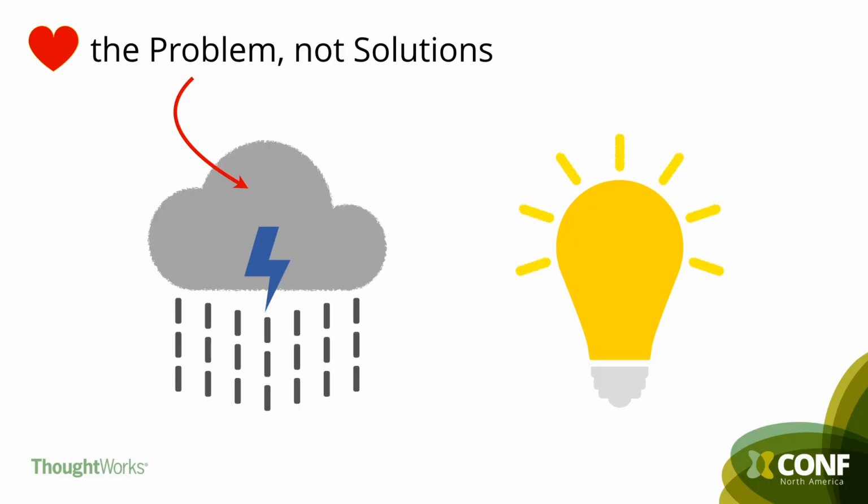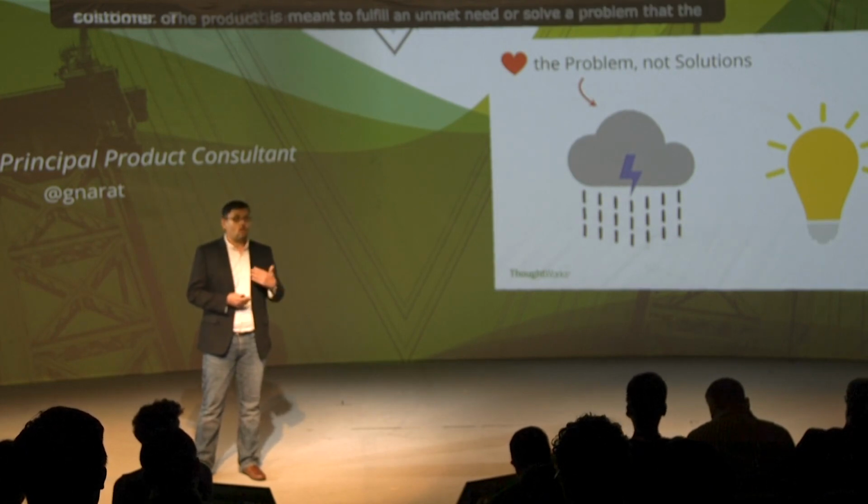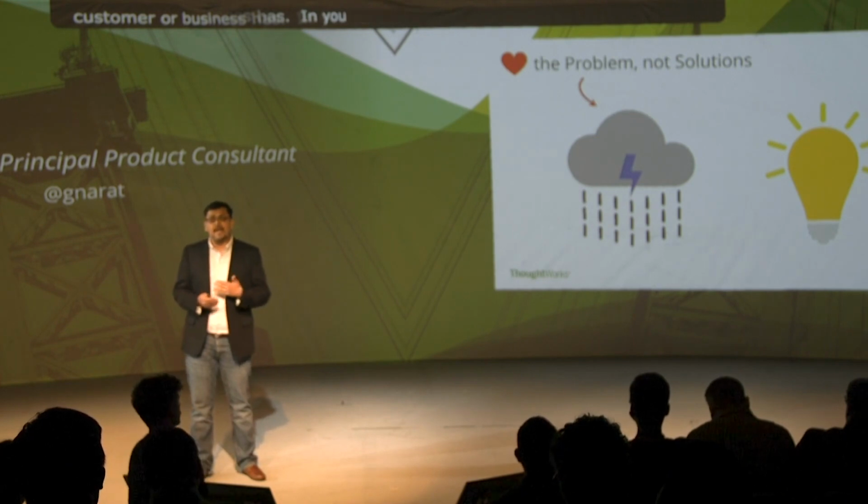A core concept, you've heard about this before in the day, is falling in love with the problems and not the solutions. So a product, what is a product? It's really something that's meant to fulfill an unmet need or solve a problem that your customers or the business actually has. Now, if you solve the wrong problem or you've misunderstood the problem entirely, what kind of risk are we looking at?